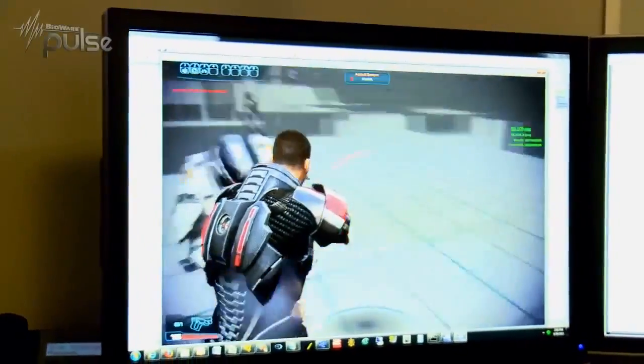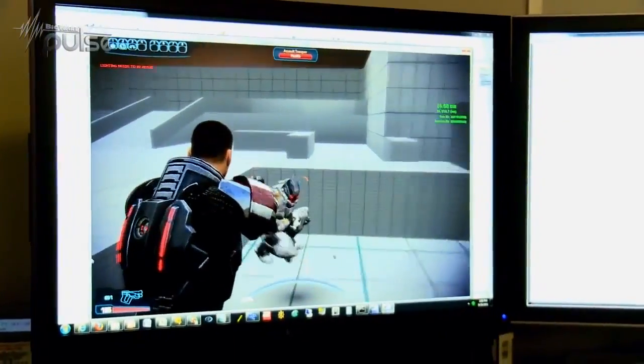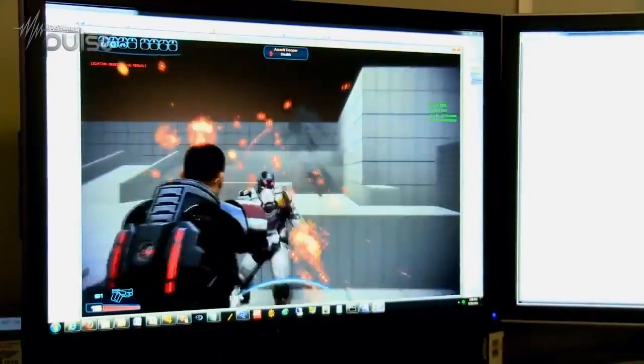The Engineer's heavy melee is completely different. It's high damage, very little force, and it's all fire-based. So this is going to help the Engineer take out heavily armored opponents. We've revamped the enemy AI in Mass Effect 3.